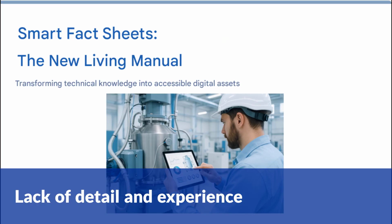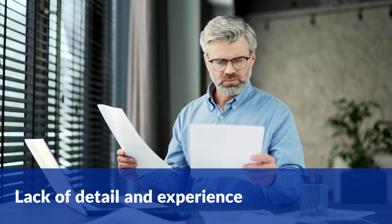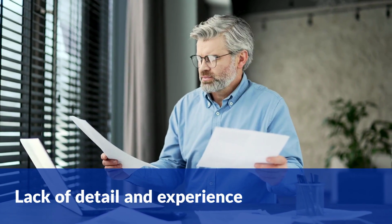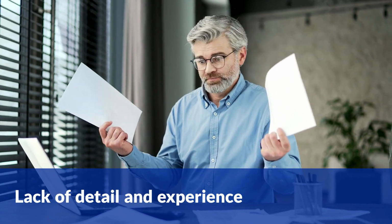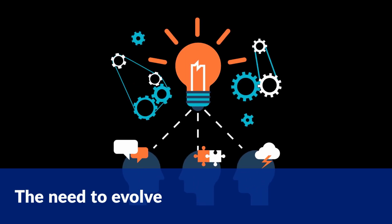Their static nature prevents them from reflecting the specifics of each facility or the lessons learned from previous interventions. This disconnect creates uncertainty and an overdependence on experienced technicians. When critical equipment fails, searching for solutions in voluminous manuals can result in wasted time and inaccurate diagnoses. The lack of available expertise exacerbates the situation, leading to suboptimal decisions or prolonged production downtime. It's clear that we need to evolve the way we manage operational knowledge.